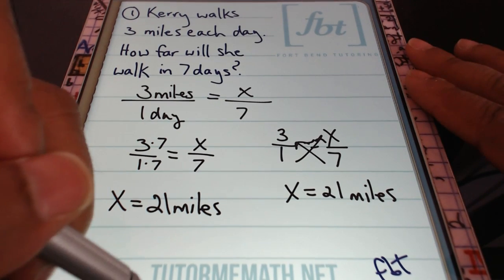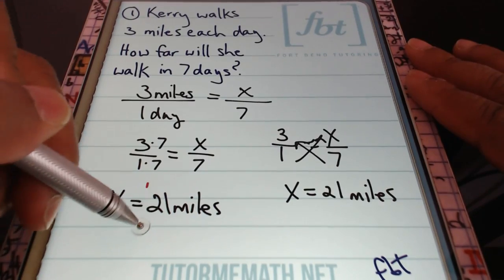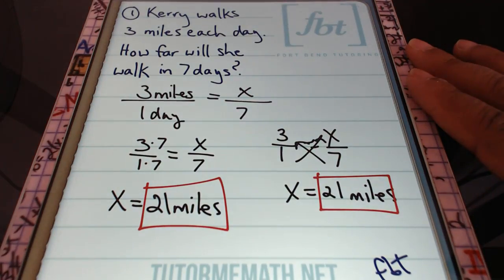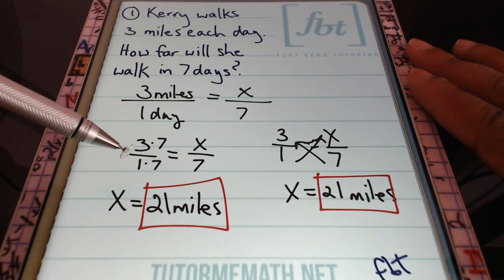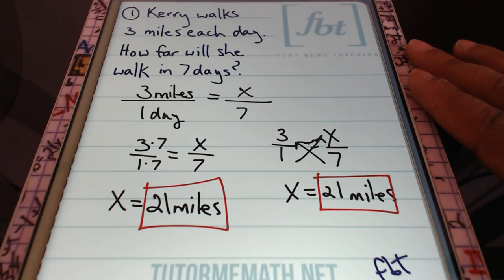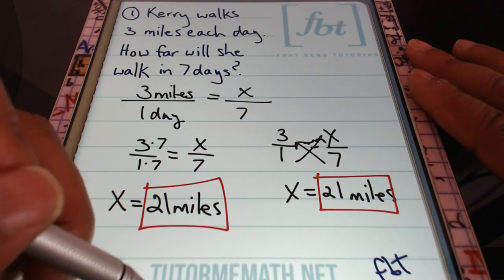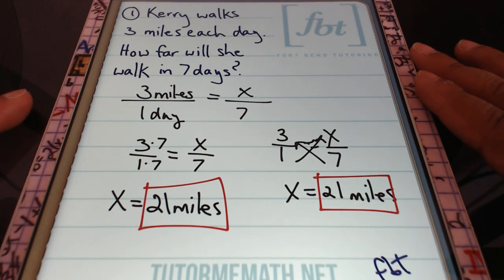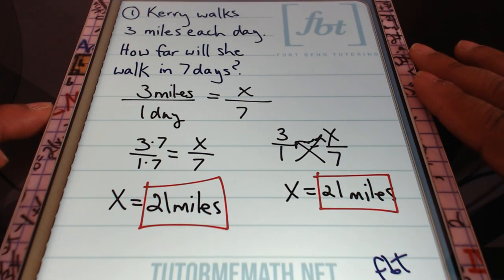That's right, guys, we're putting a red box around our solutions here. On the left side, we got an equivalent fraction, and that's the way we approached it. On the right side, we used the extremes-means method, aka we cross multiplied, in order to solve problem number 1 with proportions. Amen.